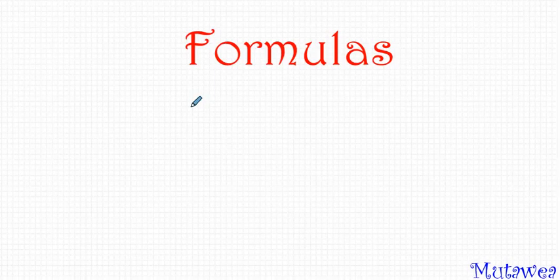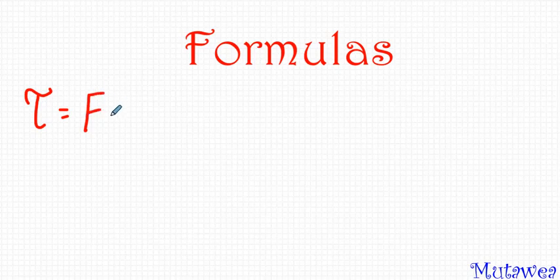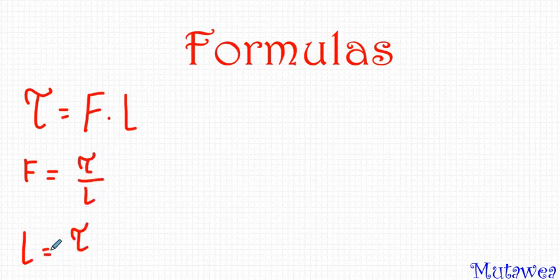Before we start with the problems, we need to remember and revise all the formulas we are going to use. First, torque, tau, equals F, the force, times L, the lever arm. So if I'm looking for the force, it will be torque divided by L. And if we are looking for L, it equals torque divided by F.